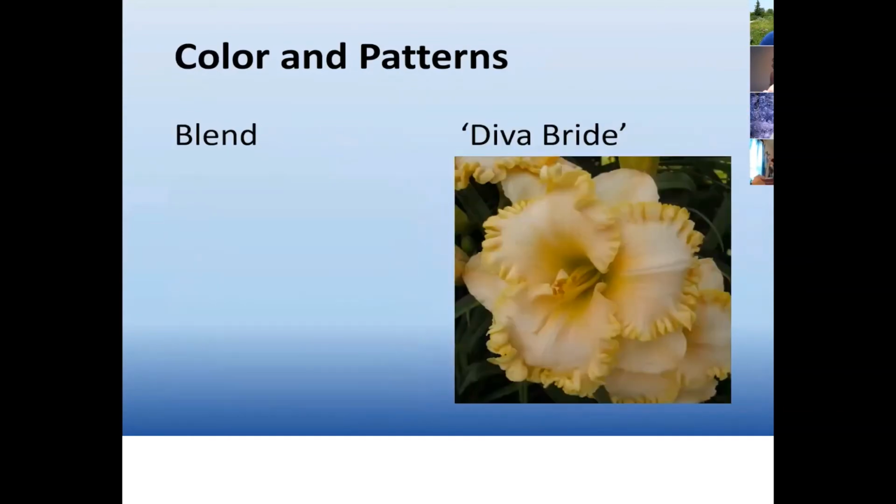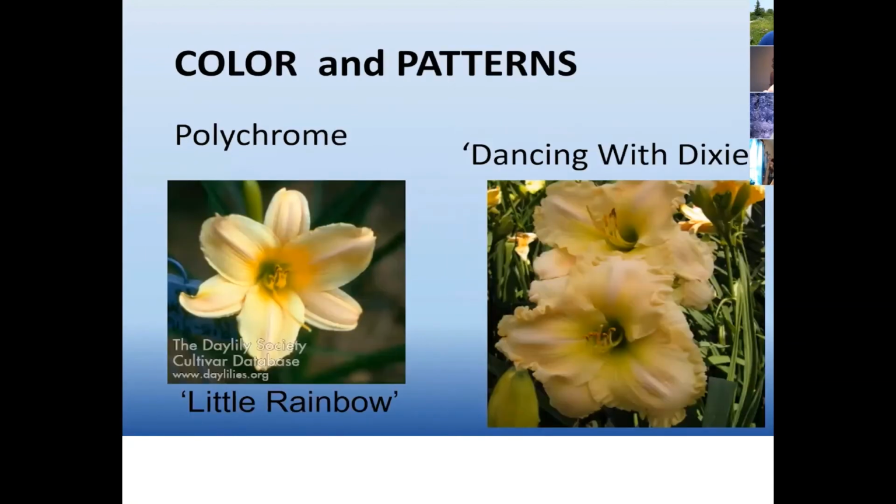Self and neon sunshine. A blend is something with an intermingling of two or more colors. Here's Diva Bride, and it's got an orange, peach, and a melon and a yellow on the outside edge. But this is a tetraploid. You can tell by that big giant ruffle on the outside. Dancing with Dixie is a polychrome, so it has more colors in it: the green, the yellow, and the melon. And Little Dixie's the same, but smaller with no giant ruffle.